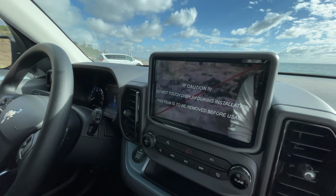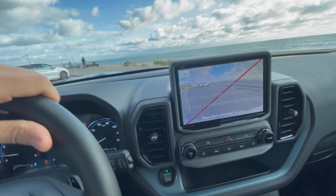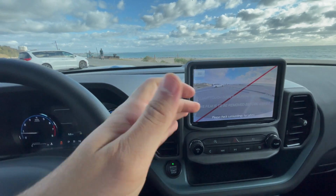In the infotainment, I'm not going to go through everything, but it is extremely responsive. I like it. The cameras are crystal clear. This is really, for this price, this car is a hell of a package.